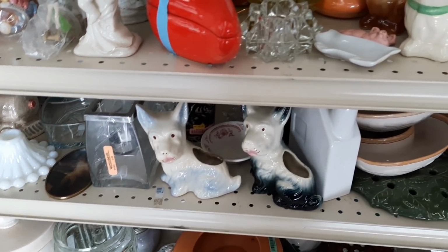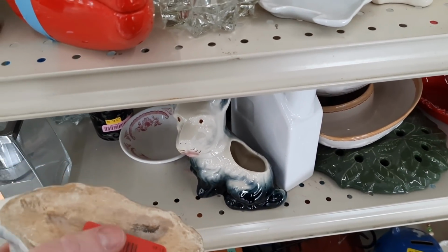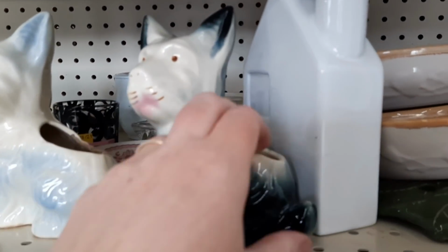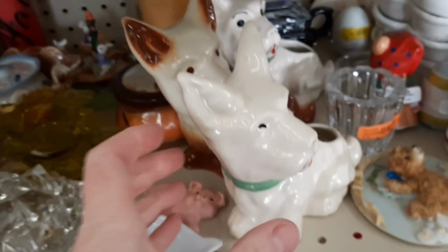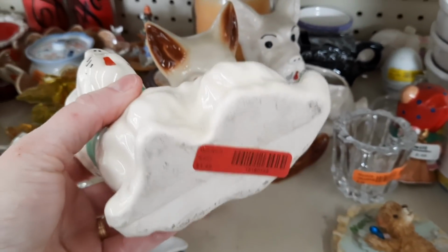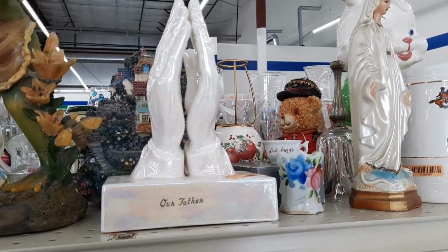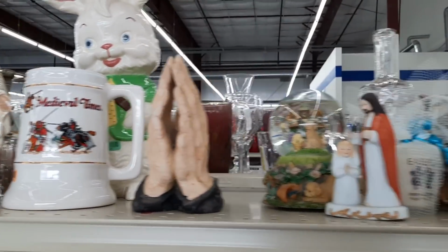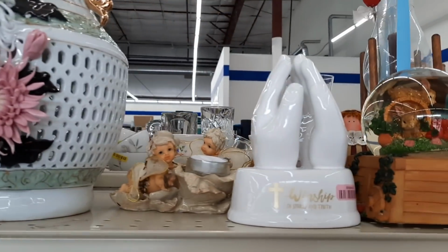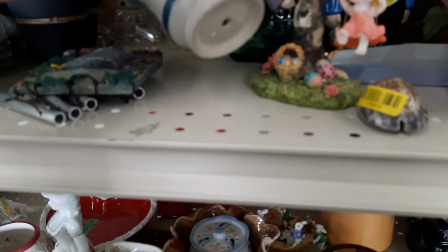I spotted these 2 little Scotty planters, and then I spotted 3 more. And so I needed a cart because I hadn't gotten a cart. So I had to balance 5 Scotties on that little tray I'd just gotten and went and got myself a cart. They're adorable. I don't know why there's 5 of them. Maybe someone really likes Scotty dogs. And then I realized 1, 2, and 3 times I won. But I was by myself. It didn't matter. I was still winning.